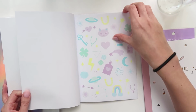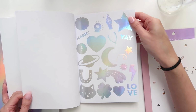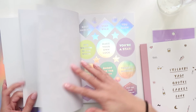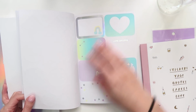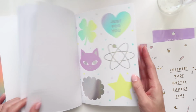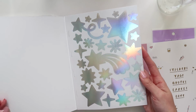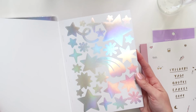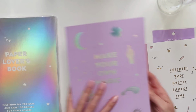More quotes. This is so cool. I have not seen anything like this. Ooh, that's so nice. Okay, and then you get the tags at the back as well. This first page though kind of really blew me away. That is so cool. I could just sit here and look at it all day. So shiny and rainbowy.